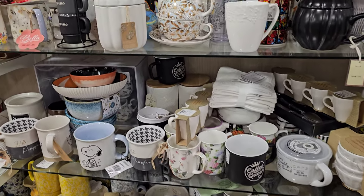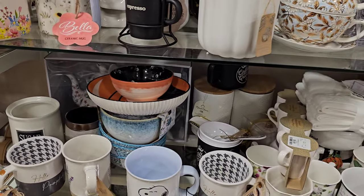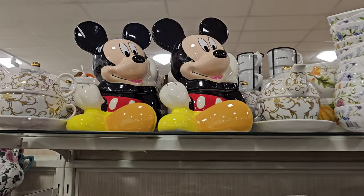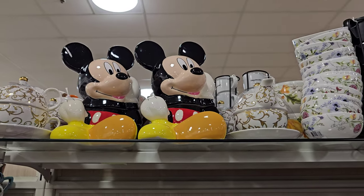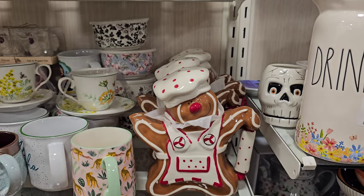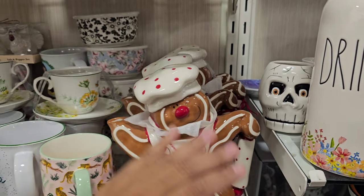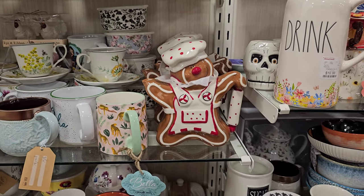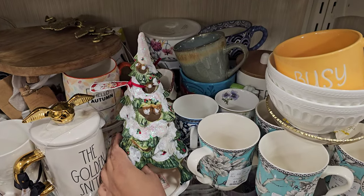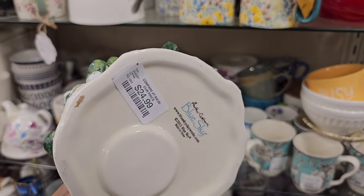Okay, everything in here is just going to be kind of like a little messy, you know. Different variety of mugs. They got the Disney jars. They are $29.99. And 25 on the cookie jar right here. Says gingerbread. Actually, it's not a cookie jar, it's like a little teapot. It's a Christmas tree with glitter on it. See, they're just scattered. 25.